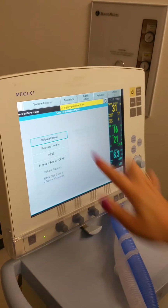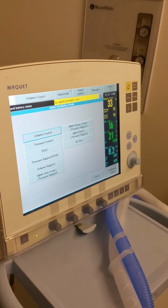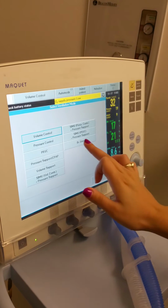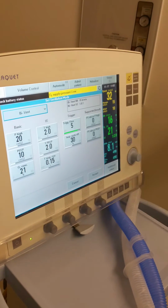So let's say that he didn't give you specific orders, but looking at what you have set, you're going to see where you need to be with Bilevel. Which one's this one? So remember, this is Bilevel on this vent. It's not APRV or Bilevel, it's Bilevel. So here's our Bilevel screen.